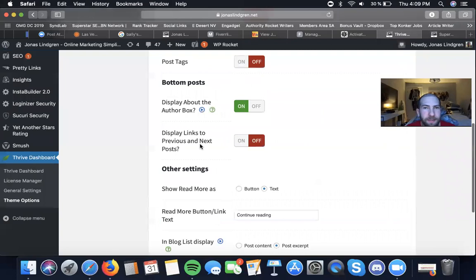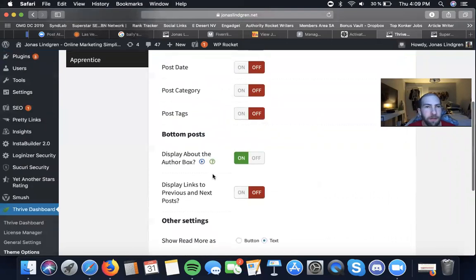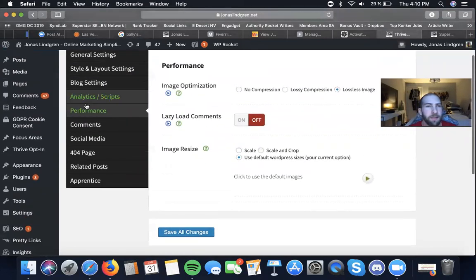Okay, so that was that. And show read more as. I have that one as text. Read more button. Continue reading. Analytics. This is if you have like Google Ad, what's it called? Your pixel from AdWords, basically. Performance. Nothing here really. Lossless.